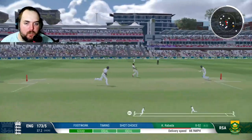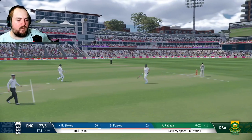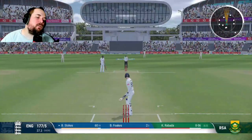Yep. Shot. Should be four. Does he cut that off? No, it's four. They just can't bowl there. He just can't. He can't be doing it.